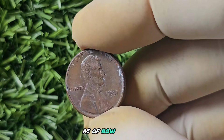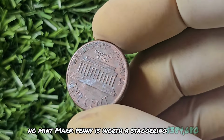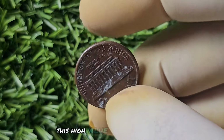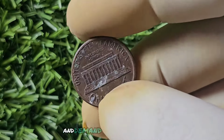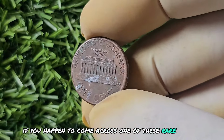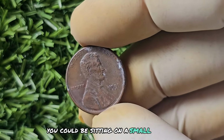As of now, the 1991 No Mint Mark penny is worth a staggering $384,680. This high value is due to its rarity and demand among collectors. If you happen to come across one of these rare pennies in your pocket change or coin collection, you could be sitting on a small fortune.